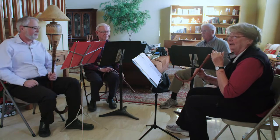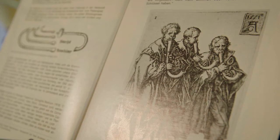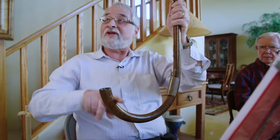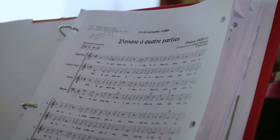We've created this Tucson crumhorn consort to play the music of Shakespeare. This is called crumhorn. Crumb is the German word for curved, so that's where the name comes from. Okay, dun, dun, dun, dun. 1, 2, 3.